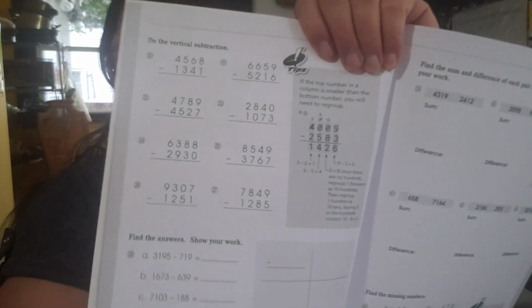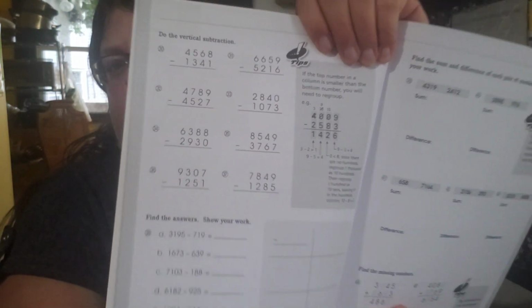So if she does the page and she needs more work, then I will print off worksheets from twinkl.ca or teacherspayteachers.com or any free websites that I can find to do more. For example, this is subtracting big numbers. She still has trouble with that, so she might have more practice than is in the book. So that is math for my grade 4.